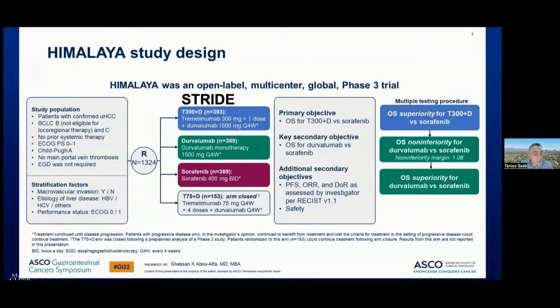Another study that was presented at ASCO GI, HIMALAYA, and this study essentially was an open label, multi-center global phase 3 study and looked at essentially patients with Child-Pugh A, so similar to the other studies, performance status 0 and 1. The one thing that's different about the study is that they excluded main portal vein thrombosis. We'll get back to that point because that's an important point here.